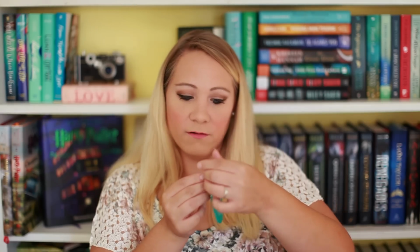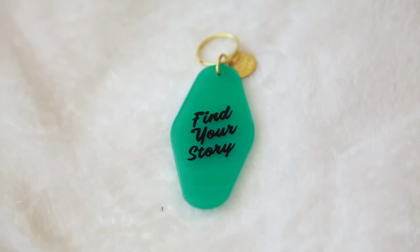The first thing I see is this thing right here. It says find your story on it, and this says 3 potato 4. I don't know what this means. Is this like a writer thing? This looks like a mailbox key. Am I right? Doesn't it? I don't know what it's for, but it's cute. I like it.